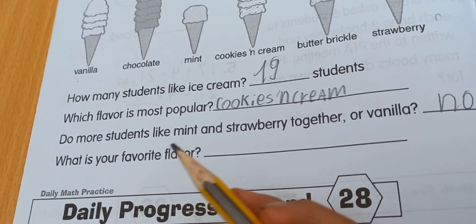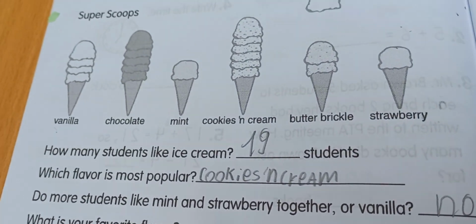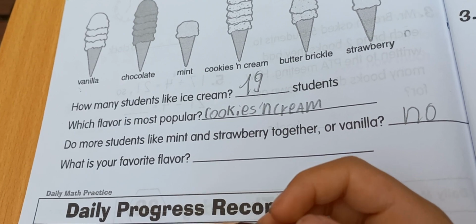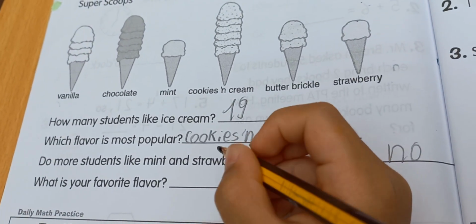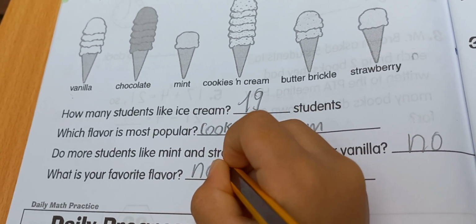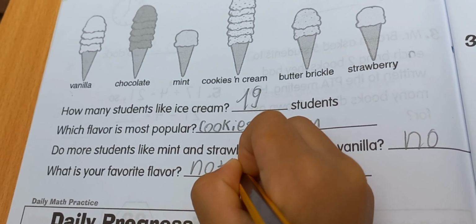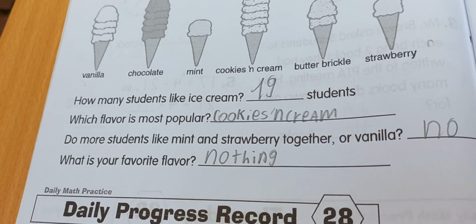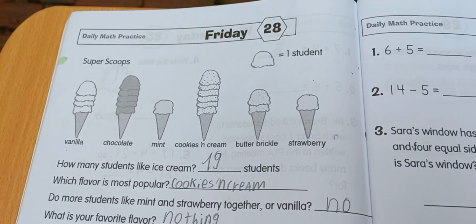Which is your favorite flavor? Oh, your favorite flavor. You just choose one. We don't like any. Oh, don't like any. Oh. Nothing. Okay, nothing. Good, nothing. Okay, good. Okay, goodbye.